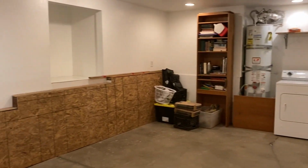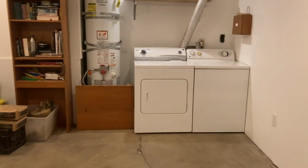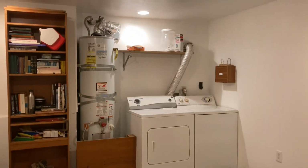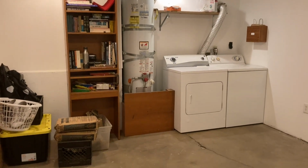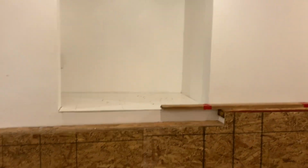Update. I cleaned a little bit more of the garage. You probably didn't see what it looked like, but anyway, these corners, because I didn't have them in the shot before, but I cleaned off the washing machine and dusted everywhere, and I cleaned out this little nook.